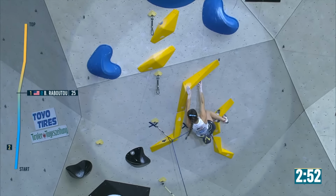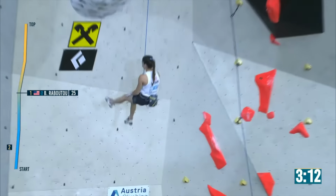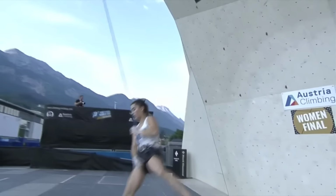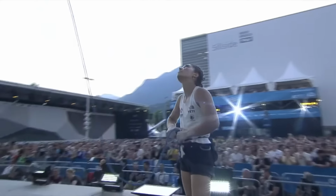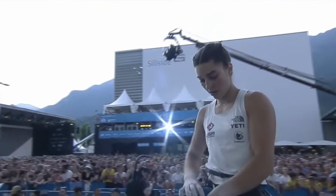I wonder where the big X's are on the wall as well. You see the blue crosses? Oh, but she falls on those blue crosses. Yeah. That right hand just started opening a little bit, and it looked like she couldn't keep it together as much. But we'll see. That first half of the route already looked very hard, and I wouldn't be surprised if another athlete might slip up around there as well.